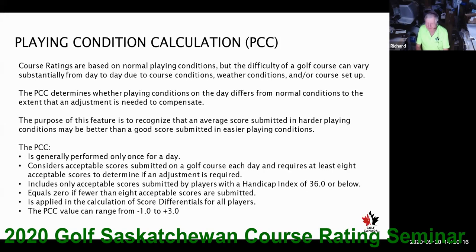Oops, I'm getting ahead of myself again. This is one of the reasons why with the World Handicap System, it's important to try to get your scores posted before midnight of the day you play. The reason? Well, only scores posted before midnight local time are used to calculate what this PCC should be for that day. Now, other scores that are posted later, the PCC from that day will still be applied to them, but their score would not have been used in determining what the PCC value would be. Okay, so try to get your scores posted the day you play them if you can.